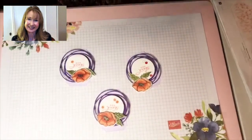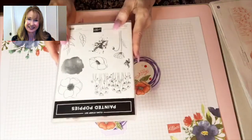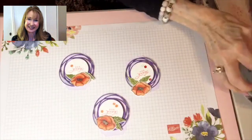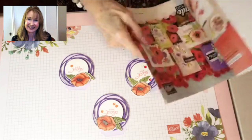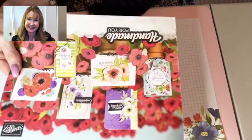Okay, so I have made these using the Painted Poppies Bundle, and this is a gorgeous bundle. It's on the cover of our catalog this spring, and I'll show that to you because these are just absolutely so pretty. Here is the beautiful Painted Poppies suite that you can see.